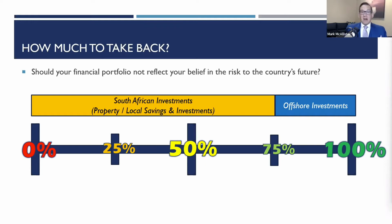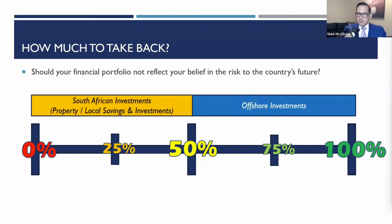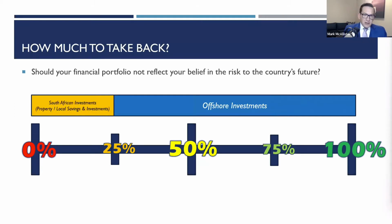Maybe in places like the UK, America, Australia, or other jurisdictions that are, quote marks, safer and more secure. So this could be anything like 25% offshore, maybe half, 75%, or the majority offshore. But regardless of what you do, it's your decision, and it must match what you believe and you're comfortable with, to have invested in this country a long time into the future.